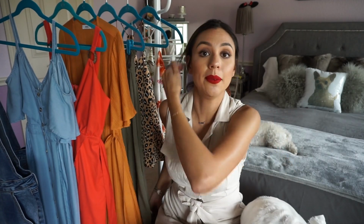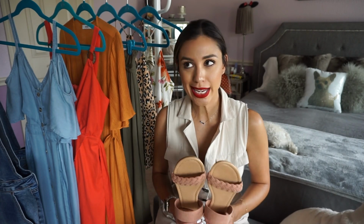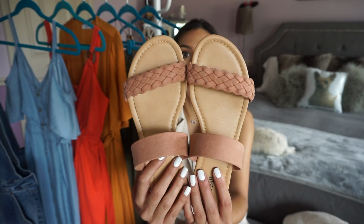The first pair of shoes that I got, well, I only got 2. The first pair is this sandal. Oh, you guys, these sandals, ESL moment. How lovely are these? I wore them in my weekend vlog last weekend. They're super comfy. The color is absolutely stunning. I'm a fan of nudes and neutrals. However, if you can do neutral with a splash of fun, like blush, why not? These are super comfortable. I wore them for a very long time.